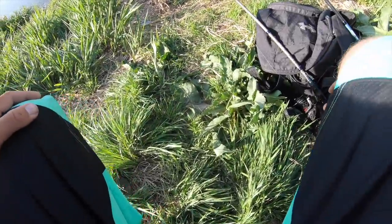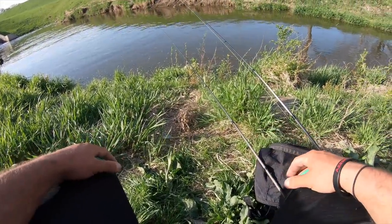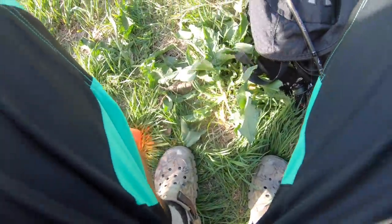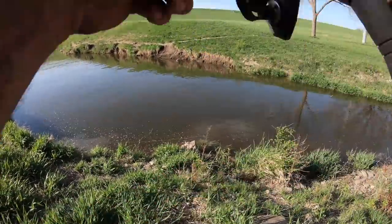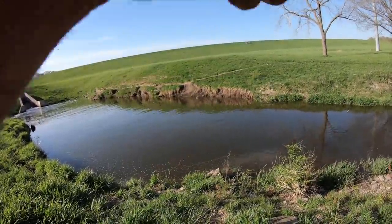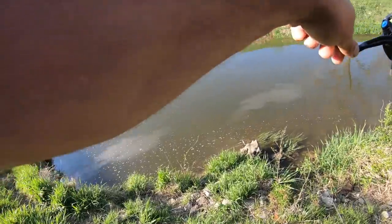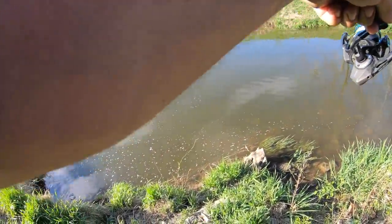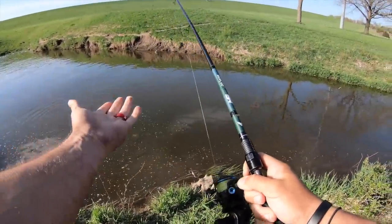Here we go. I literally have bites on both rods right now. I'm just waiting for which rod's gonna go. I think we got one here. Got him. Yep. Come here, sucker. Literally, he's kind of like a sucker. We got a better one? Nope. These are fun ones. They're not giant, but they fight good. Spinning tackle, love it.